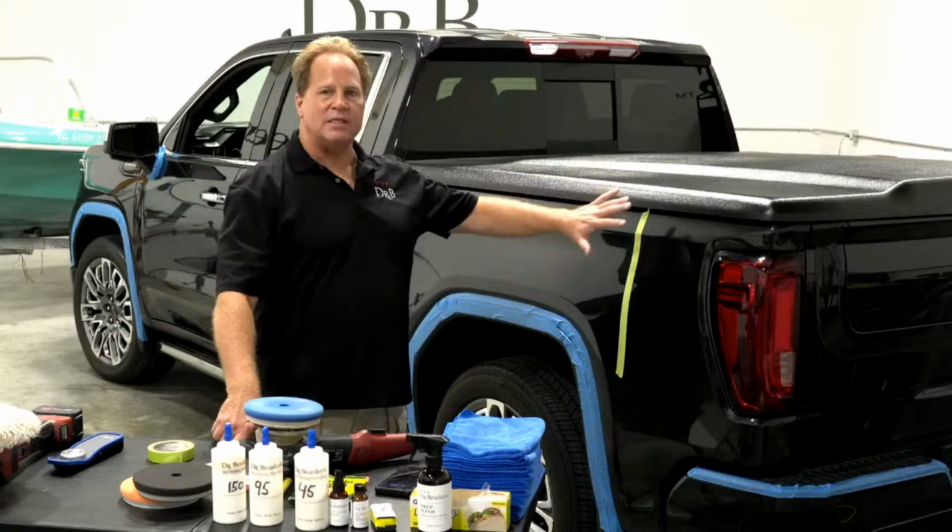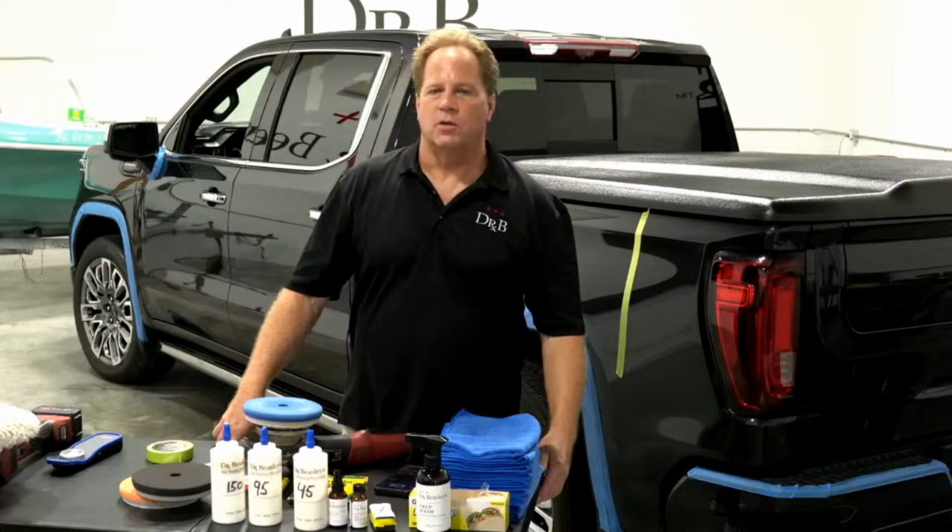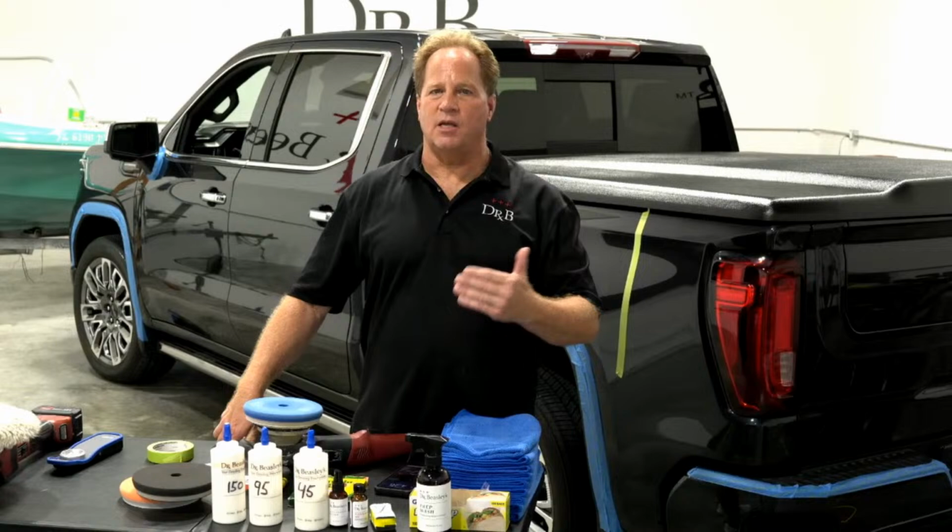A low would be $1,500 and a high would be around $3,000. So if you pick up a car like this and it's going to have to be completely re-detailed, just keep that in mind. That's the cost factor. Now, also think about this.